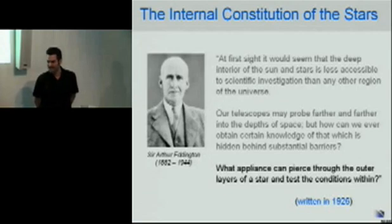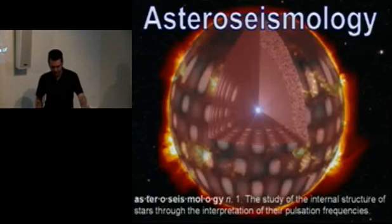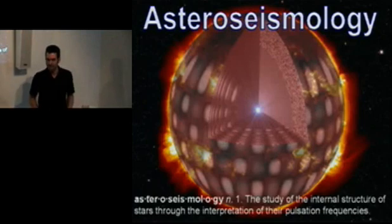Well, 80 years ago when this was written, Eddington's answer was theory. Theory is how we'll create mathematical models of stars, and that's how we'll learn about their interiors. But 80 years later, we now have a different answer. Asteroseismology. Asteroseismology is the study of the internal structure of stars using their oscillation or pulsation frequencies. Basically, it's analogous to seismology on the Earth in that we use sound waves that probe through the interiors and bring information to the surface in the form of brightness and velocity variations, surface motions.